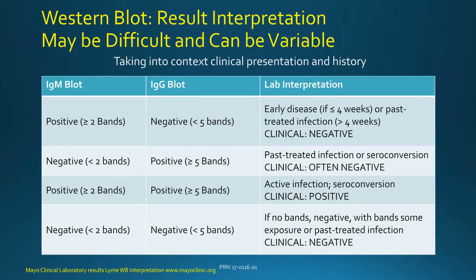So this is actually taken from the Mayo Clinic and how they interpret and send out their interpretation guidance on all their Lyme Western blot reports. And what I want to emphasize here is that there are often times you can have the presence of Lyme antibodies and still be interpreted as not having the disease. And it actually happens quite a bit.